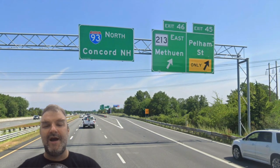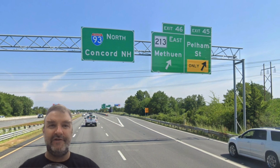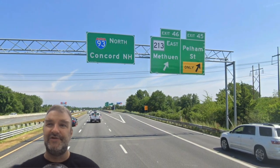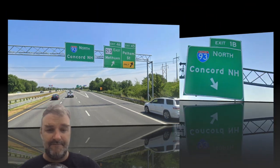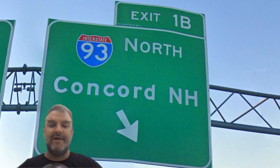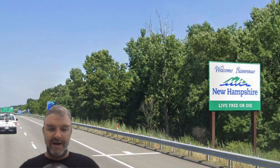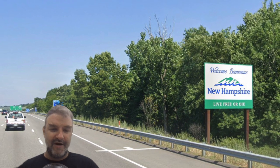And we continue where we are on 93 North Concord NH. They got that NH in every single one, but there is a fairly famous Concord, Massachusetts, so I understand that. We see at that interchange, we got 93 North Concord, New Hampshire. Welcome to New Hampshire. Easily the best state motto we got there.